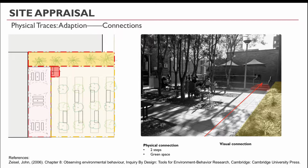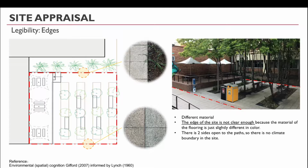As for the connections of these two parts, there is some physical connection, 2 steps to the upper platform and green space which links these two, and they also have visual connections. The edges of the site are not really clear because of the material of the flooring. It's just slightly different from the pedestrian.